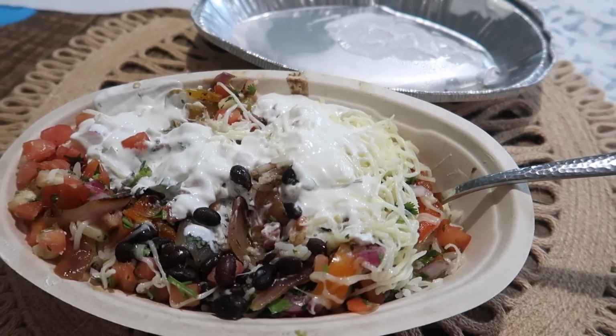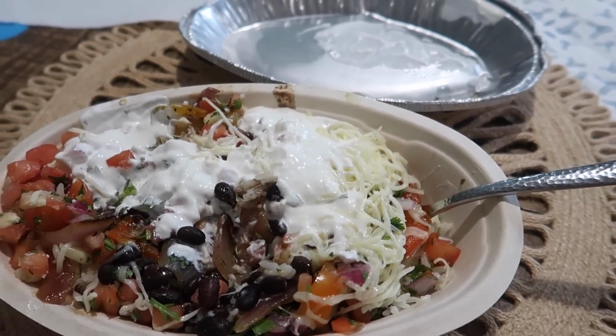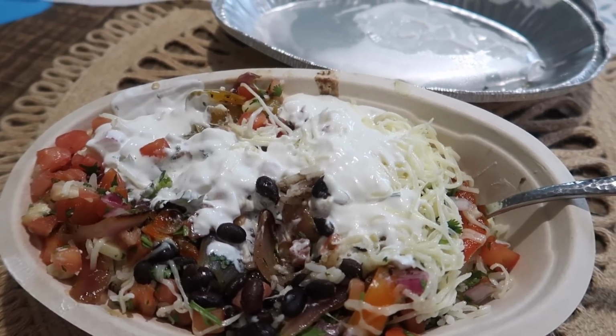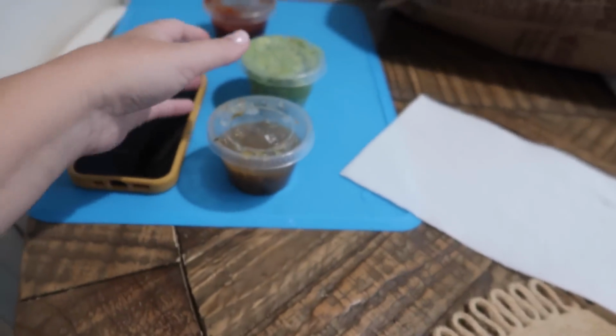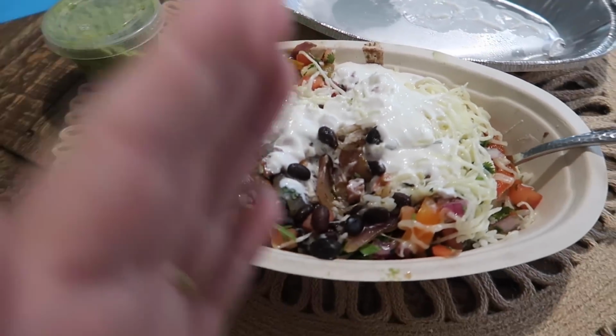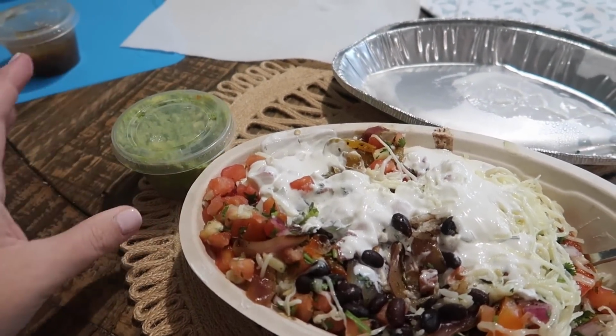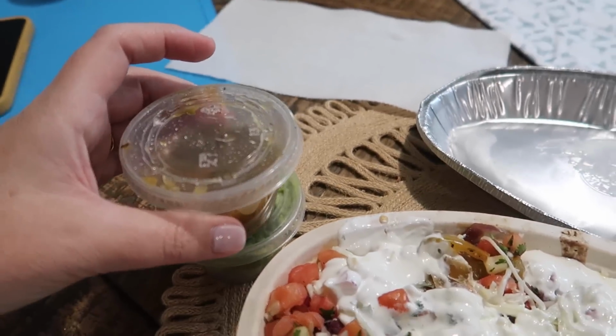So I wanted to show you what I got. This is my veggie bowl with fajita veggies, pico de gallo, sour cream, salsa, corn salsa, cheese, white rice, black beans. And then I got my stuff on the side because I like to eat half of this later. And whenever I do that, my guac gets all brown. So I did the guac on the side. And I got some tomatillo salsa.